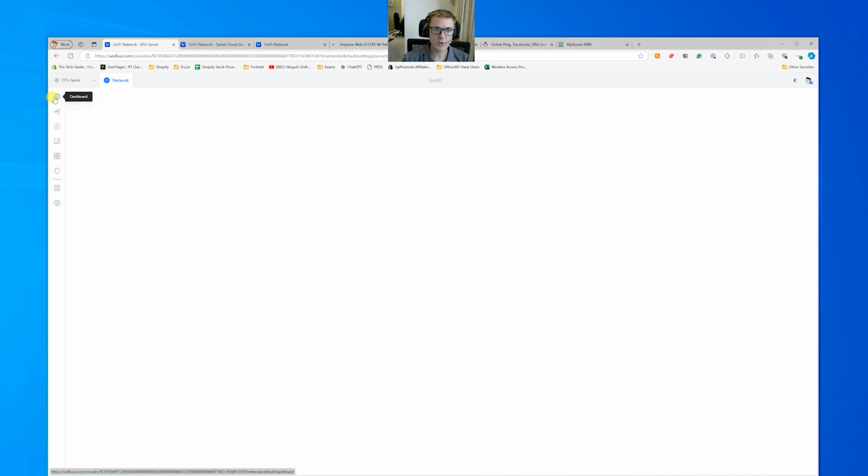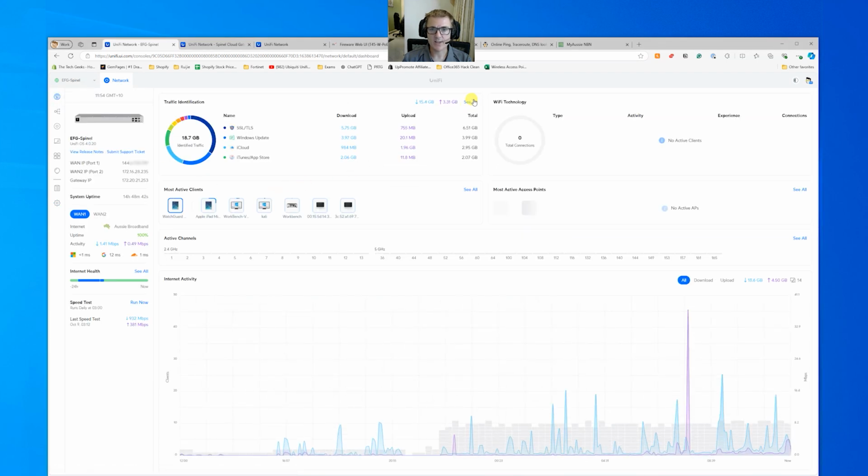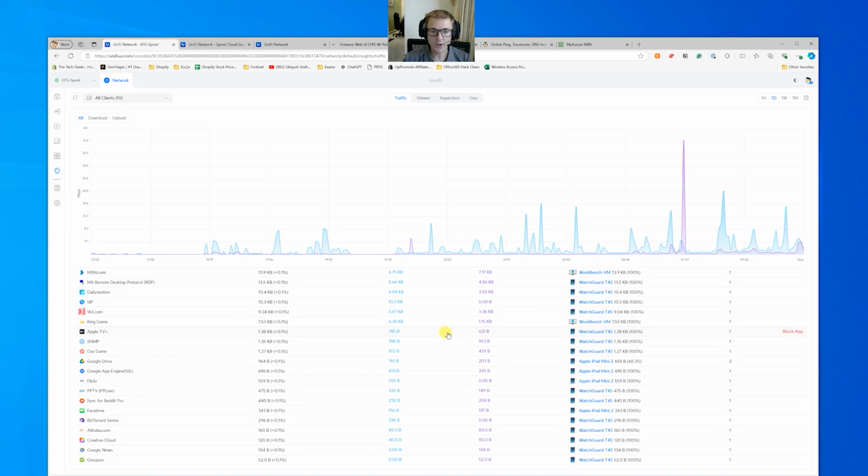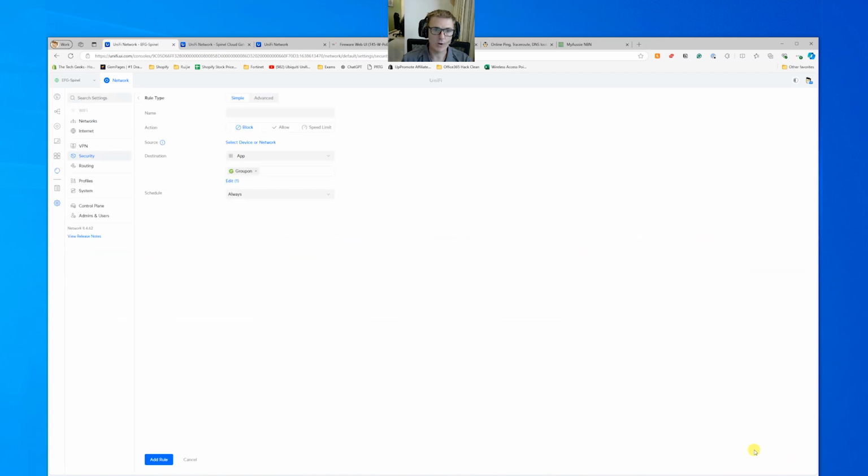So we can create simple rules. Remember in our dashboard, we can actually see the traffic type that's flowing through here. We could just find one of these and we could simply and easily block it. So let's just come along here and say, well, let's block Groupon. So it's saying, what do you want to do? It's creating a simple rule for an app, Groupon. And that is simply it.